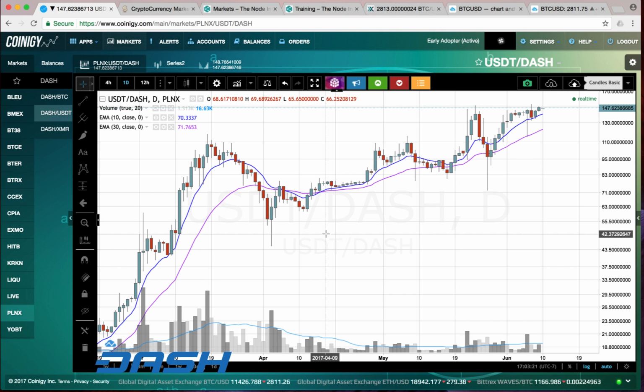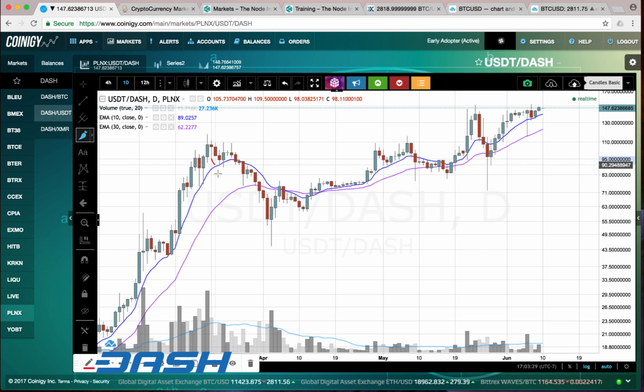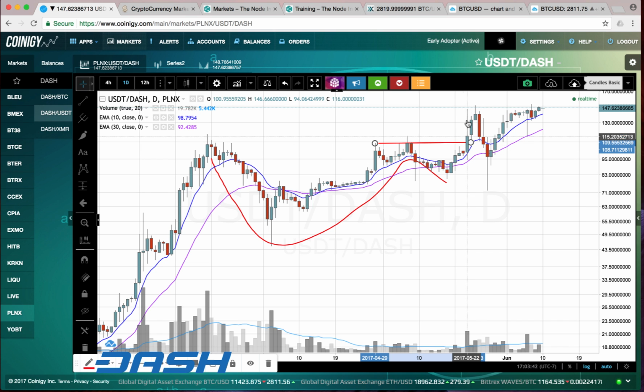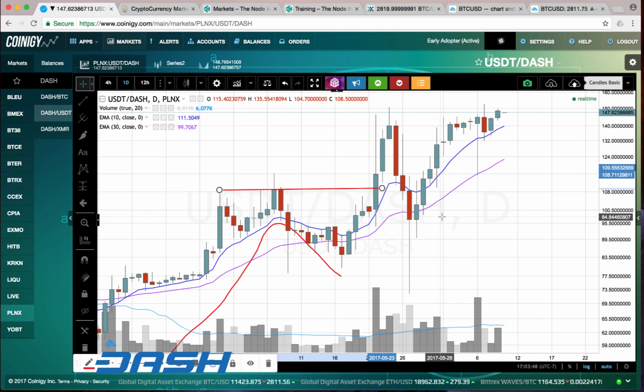So here's the daily chart of Dash. If you remember, we had the huge run up all the way to $100, and this ended back in March. And since then, we kind of formed this long base, actually formed a really nice cup and handle on the charts. Then we saw that cup and handle breakout, and the breakout was really this area right here. Had a nice breakout. Once it broke out, it went straight up to about $148, and then it got real volatile after that.